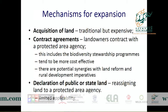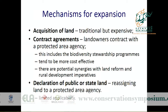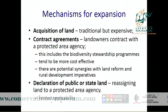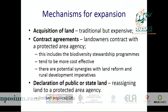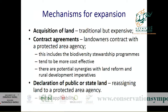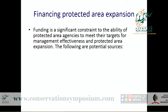The strategy can't only deal with the spatial side of things, so the mechanisms of expansion, nothing really has changed from 2008 to 2016. Acquisition of land remains, but it's a very expensive option. Contract agreements, which includes the biodiversity stewardship programs, with the cost-effectiveness benefits and the synergies with land reform and rural development that exists. The potential there, it's a very strong element, will still be going forward. And then, of course, the reassignment of state land, although it has limited applicability, is still very real as an option. From a financing point of view, the revised strategy doesn't have significant improvements.